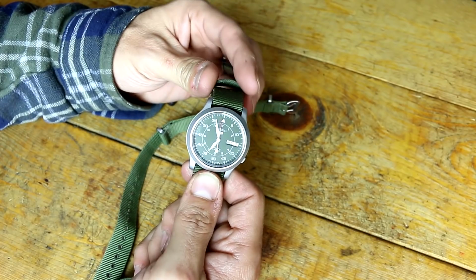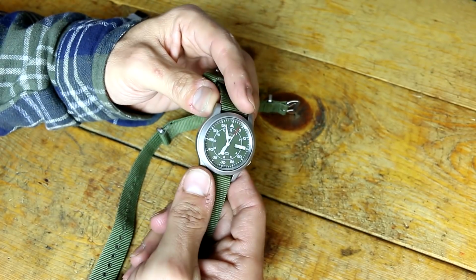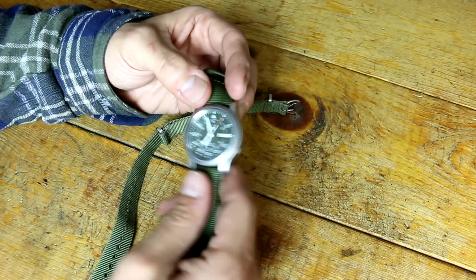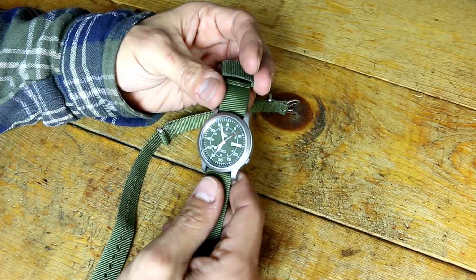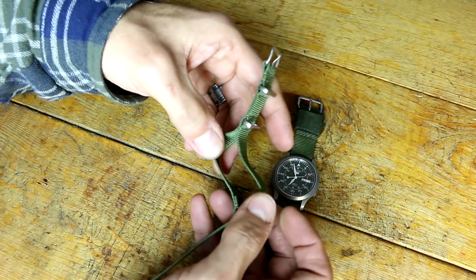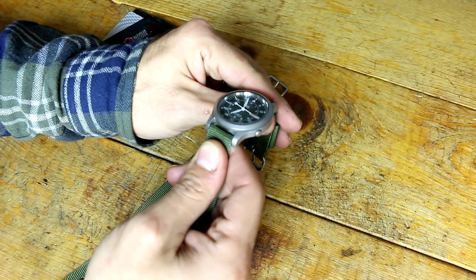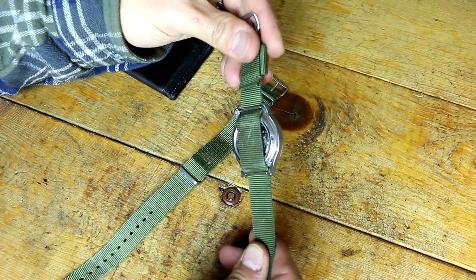I've had this thing next to an engine block that's still hot. I've had this on when I changed oil in a deuce and a half. It has been on my wrist every day for over 3 years. And this type of NATO strap, the 2-layer NATO strap, it just set the watch further off my wrist and it just got hung on things. So this works best for me.